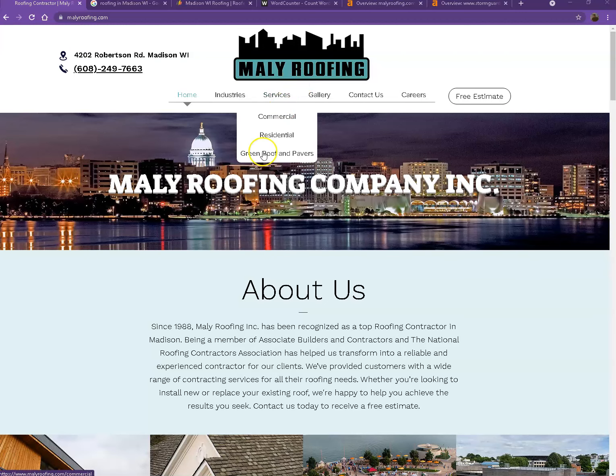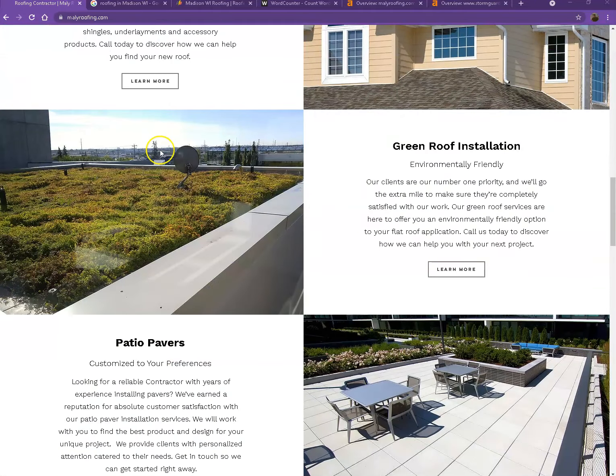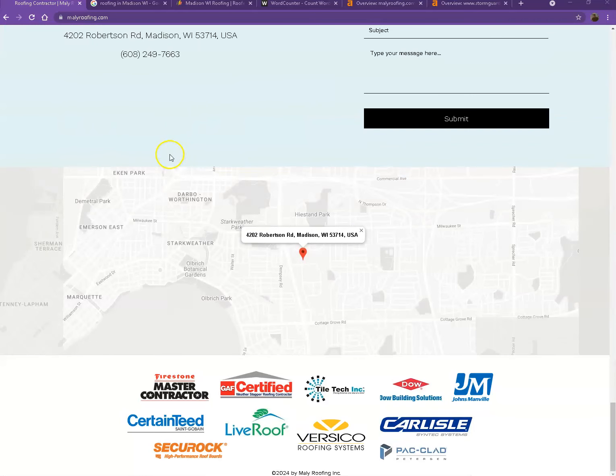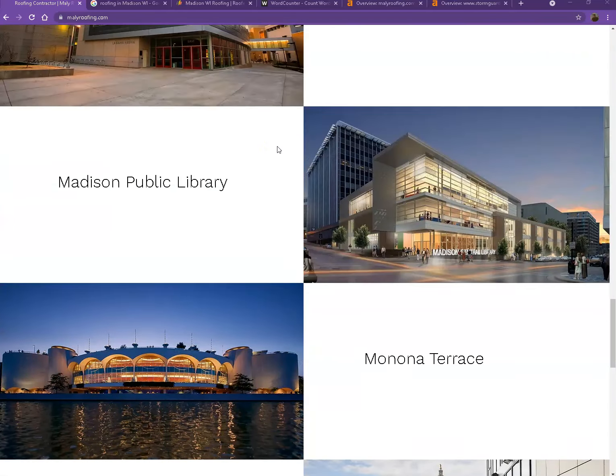You actually have a pretty good looking website. You have your logo here, you have your phone number, you also have good photos, a nice layout, and a good amount of content as well. So there's actually just a few things we're going to go over, first, to make sure we get you on top of the search list.